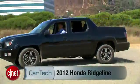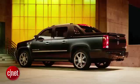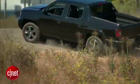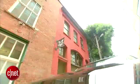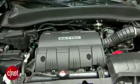Think of the Ridgeline as sort of a lighter footprint version of a Chevy Avalanche or an Escalade EXT. Those, of course, both V8 trucks that weigh some 1,300 pounds more. But the core idea is there, an SUT, sport utility truck. It's what sets them apart. And this one even further so, thanks to its dearth of gadgetry and cylinders. But is that all a bad thing?